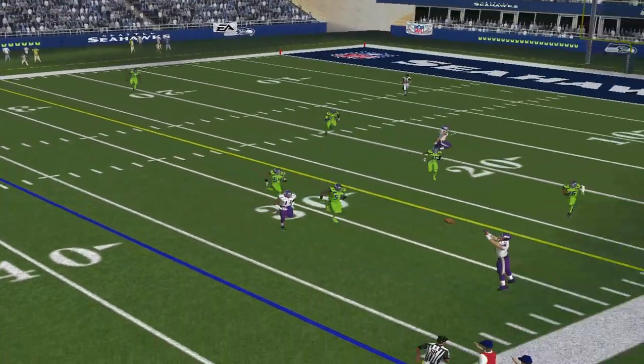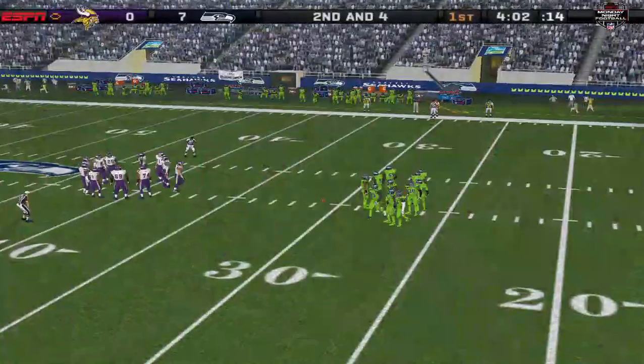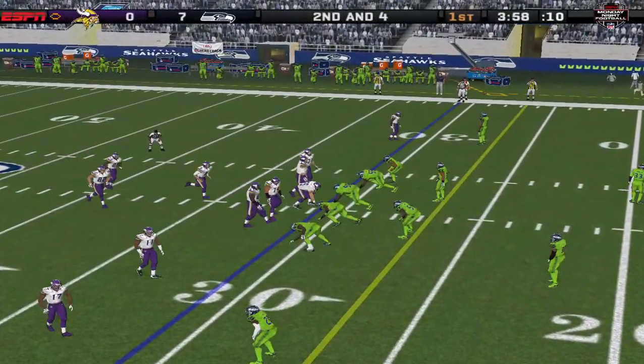Gets the pass off. He hits his receiver. They'll spot this one at the 31-yard line. And that tackle gives him 3 in the game.